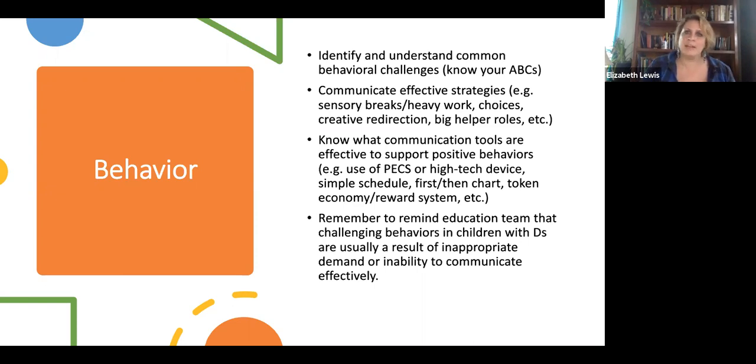So with behavior, again, you want to be able to identify and understand some of these common behavioral challenges. For those of you who joined us in our Teach workshop about behavior, we talked about the ABCs: understanding the antecedents, which is the thing that happens right before the behavior occurs, observing the behavior, and then observing the consequences so that you can figure out what the function of that behavior is.